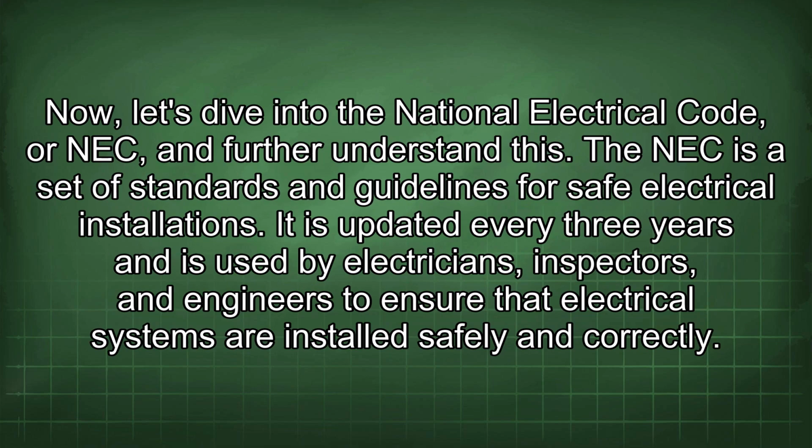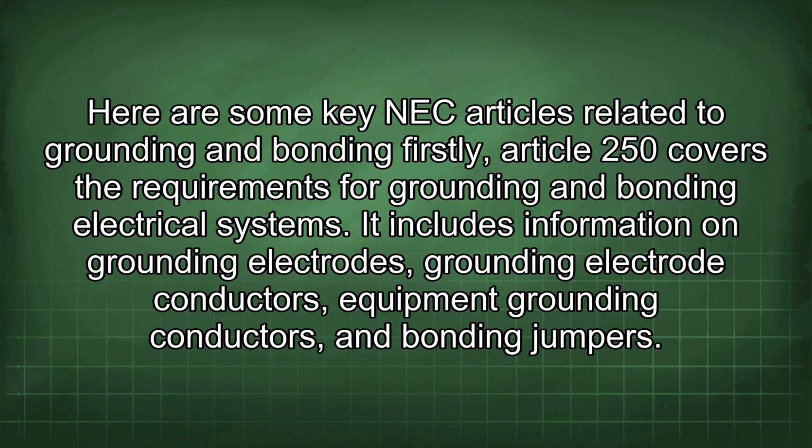Now, let's dive into the National Electrical Code, or NEC, and further understand this. The NEC is a set of standards and guidelines for safe electrical installations. It is updated every 3 years and is used by electricians, inspectors, and engineers to ensure that electrical systems are installed safely and correctly. Here are some key NEC articles related to grounding and bonding. Firstly, Article 250 covers the requirements for grounding and bonding electrical systems. It includes information on grounding electrodes, grounding electrode conductors, equipment grounding conductors, and bonding jumpers.